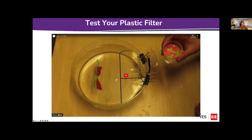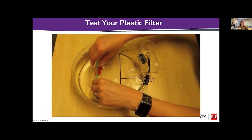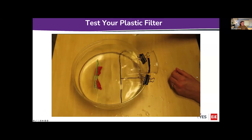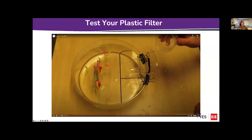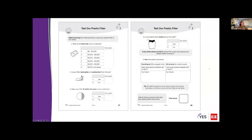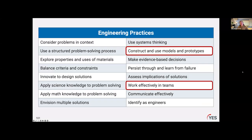And then I shared this as well, this storm surge. This is how you would test your filter. Put your filter in, because again, you want it to be removable as well. And then you'd scoop up some water, add your plastics, and then you'd pour that plastic pollution from the river. So it's flowing down the river. And now, again, depending upon how your group decides, you would count the number of plastics that stay in front of the filter. And then they would go through and calculate their score, and then they would reflect, did it work or didn't it work? Does it work also the way you planned? And does it meet the needs of all the community members?